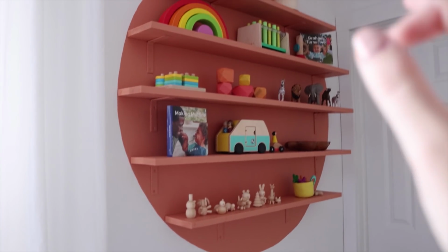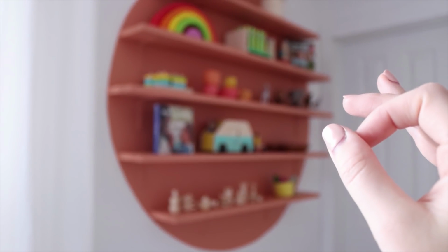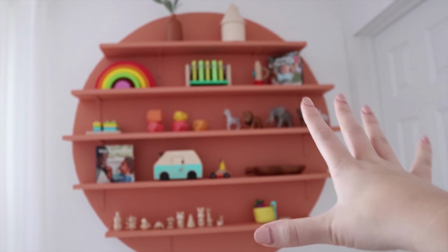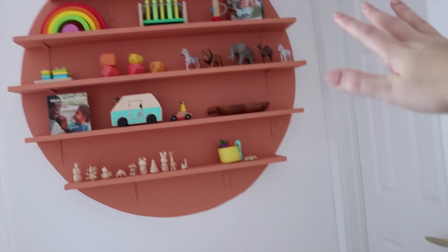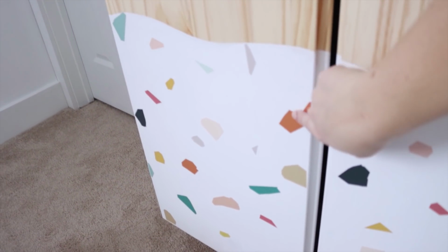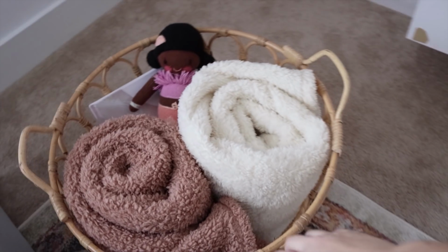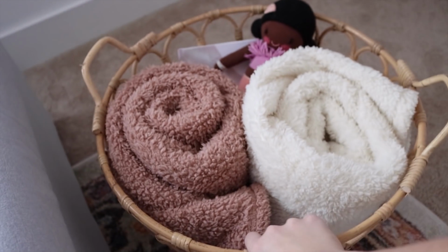Onto the circle, which might be my very favorite part of the room. I'm having a really hard time deciding because I'm a big fan of the cabinets too. The circle and the cabinets are my Pinterest dreams come true. Since I went with the neutral couch, I could go bolder in the color of my circles. So I went with this orange to tie into some of the pieces of the terrazzo on the cabinet. Such a showstopper in here. Down below the circle, which I could talk about all day, I've got a little basket that I picked up from IKEA, just for blankets, extra dolls.